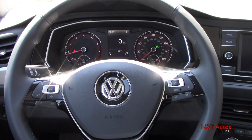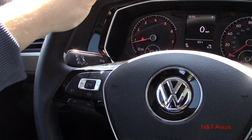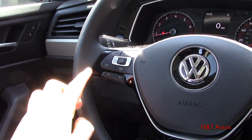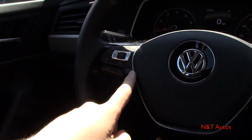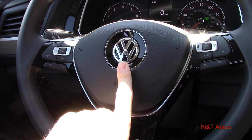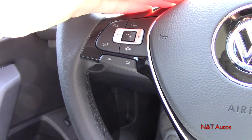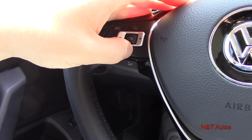So we can start off the interior. What's right in front of us? We have the nice leather wrapped flat bottom steering wheel. We have the nice gloss black as well as the satin silver accents with the Volkswagen emblem right on the airbag cover. Over here we have our controls for cruise control as well as your safety systems.